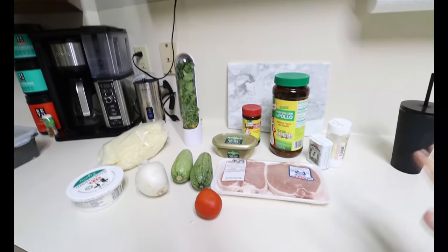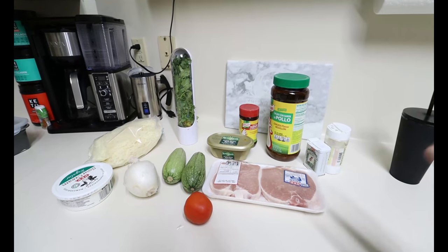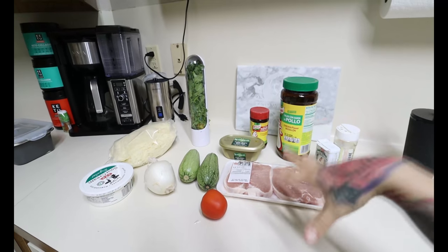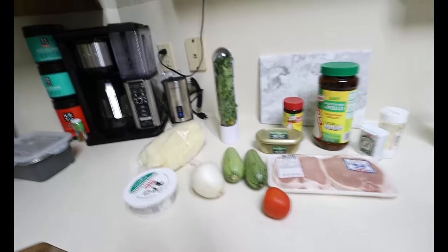Okay, I got everything out that I need. So I do have this recipe in a separate video. It'll pop up at the end of this video for y'all to click on if y'all do wanna save the recipe. I'm cutting this recipe in half because it's only for me. So I'm just gonna go in with less ingredients.